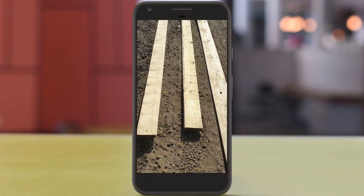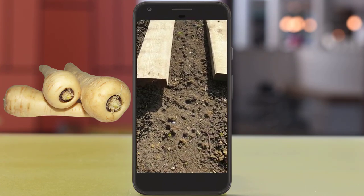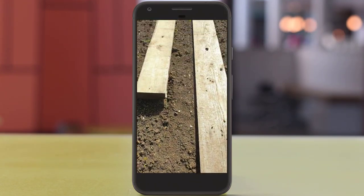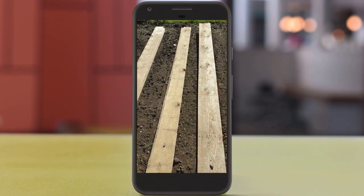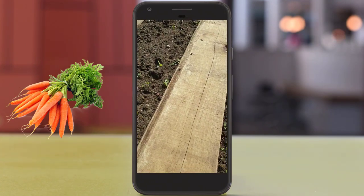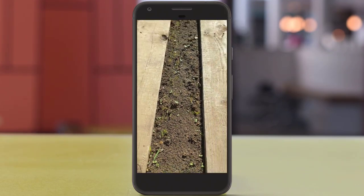these planks, we've got parsnips. Not showing at the moment. And then between these two planks, we've got carrots. Is that the small ones? No, they're the long carrots, normal orange. You could just about see things growing through.